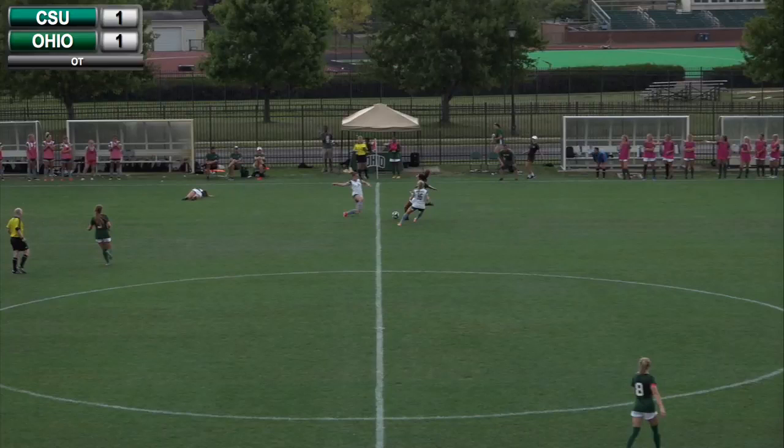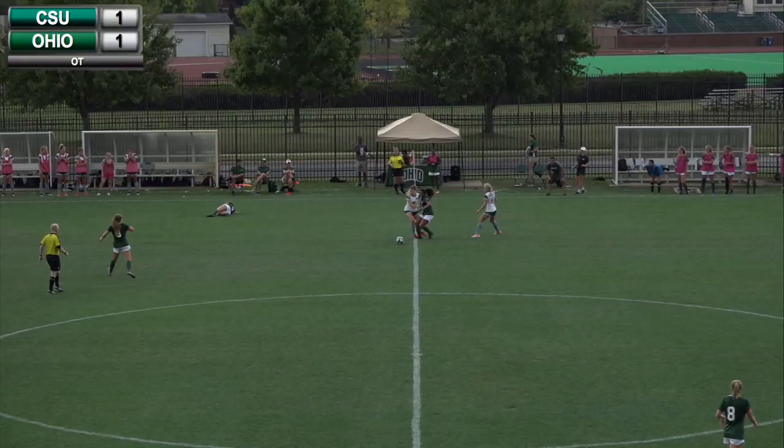You got to wonder what Aaron Rodgers' strategy is here, as Ohio hasn't seen too many great chances. So really, I think Ohio needs to go back to whatever was working for them way back in the first 45 minutes to see if they can find something.